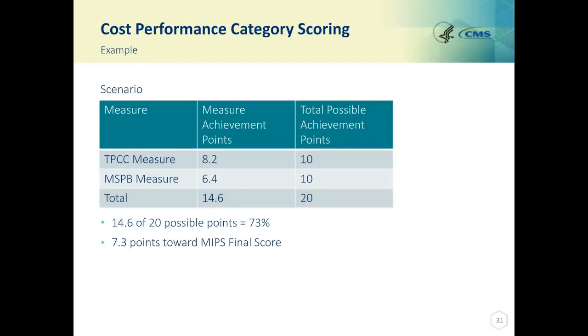Now, as Molly just mentioned, in the case where one or more of the measures does not meet the case minimum, then those measures would not contribute to your category score. So in this particular example, let's say that the TPCC measure didn't meet the case minimum, then your entire score would be made up of the MSPB measure, or 6.4 points. And vice versa, if the MSPB measure didn't meet the case minimum and only the TPCC measure did, then your category score would be 8.2. In the case where neither of the measures met the case minimum, the entire category would be reweighted to 0, and those points would be assigned to the quality category.